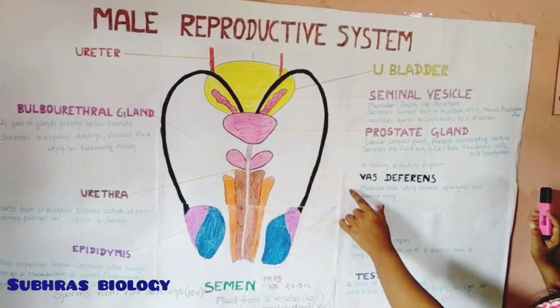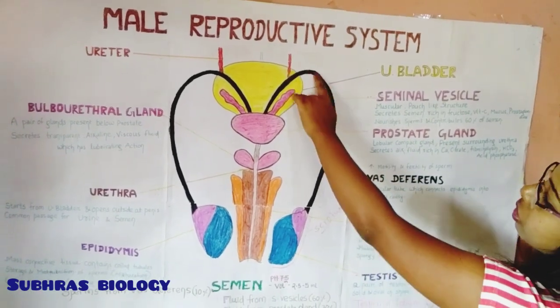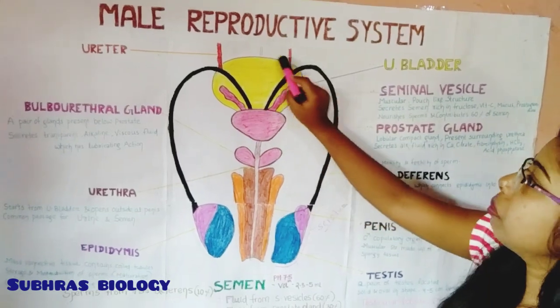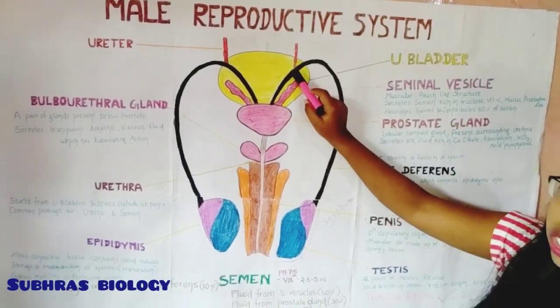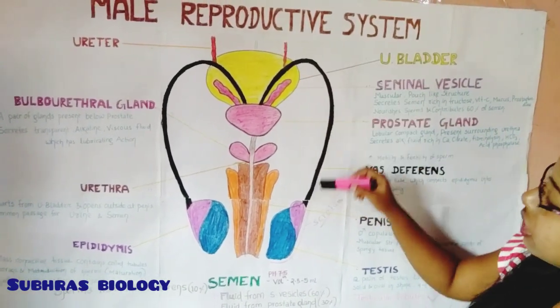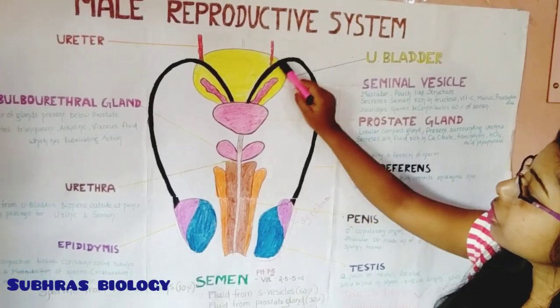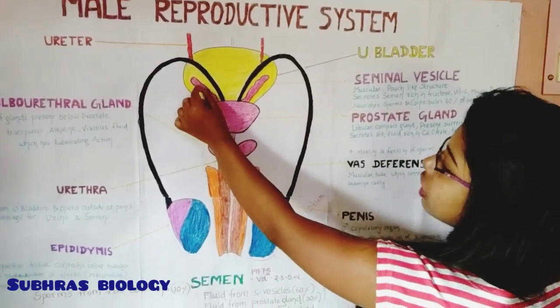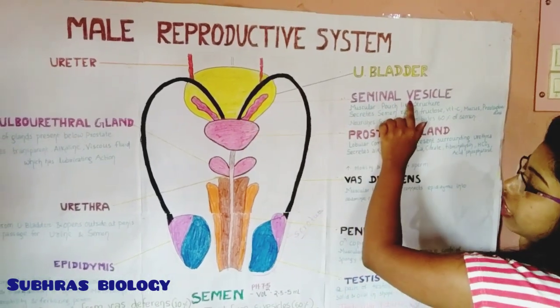Next, the vas deferens goes to the abdominal cavity. This yellow-colored structure is the urinary bladder, where urine is collected. Next, the sperms move to this pinkish-colored structure, as you can see. This is the seminal vesicle.